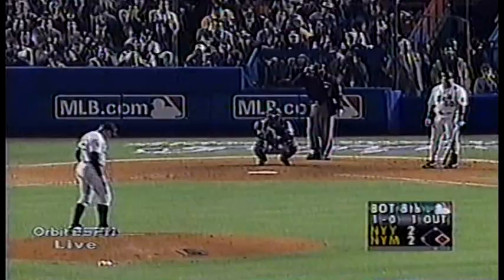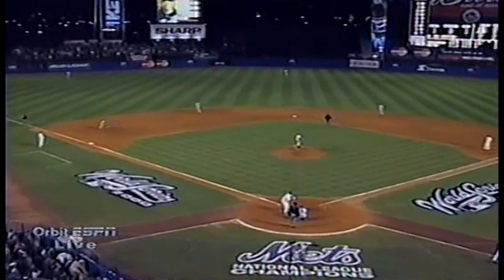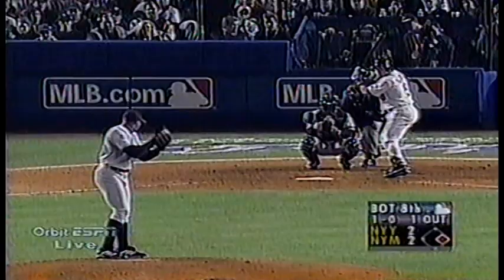Both ballparks, Shea Stadium and Yankee Stadium, are pitchers' ballparks. They are both fair yards. When you hit a home run in either of these ballparks, generally you've got to hit the ball pretty hard, unless you pull it in Yankee Stadium to right field. Yeah, you have to earn it. So pitchers have an advantage compared to other ballparks.